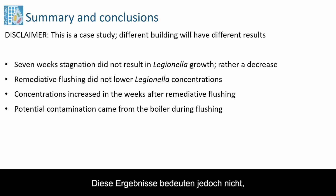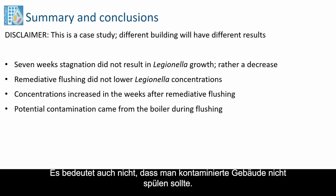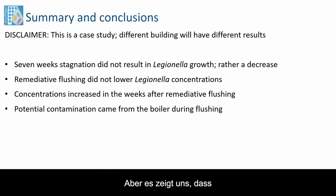Now, these results do not say that stagnation does not cause Legionella growth. There are clear examples of this. It also does not say that one should not flush contaminated buildings. There are examples where this has worked very well. But it does show us that all of these findings may be more nuanced and should be considered on an individual building level in the future.